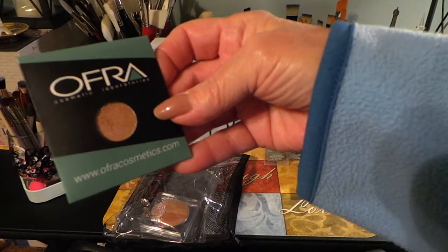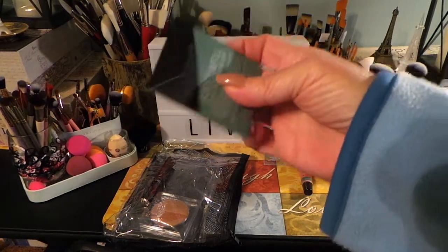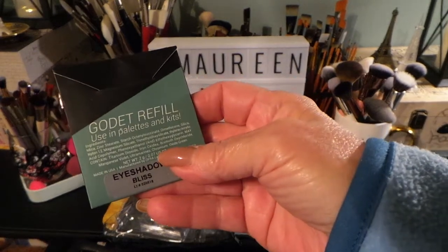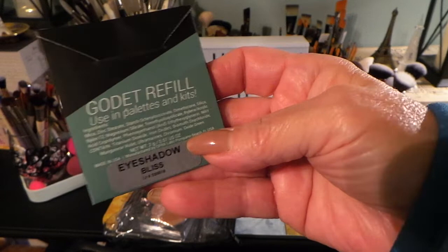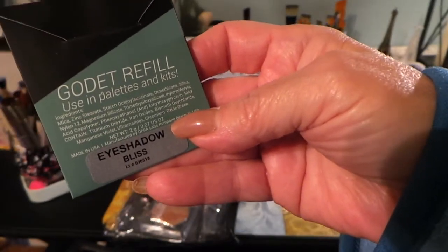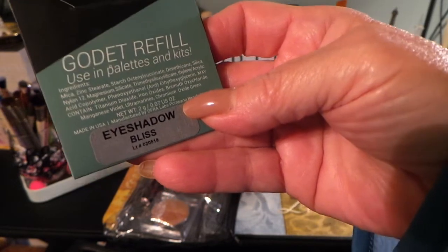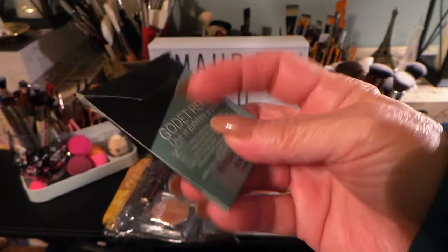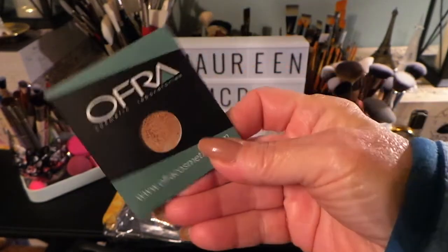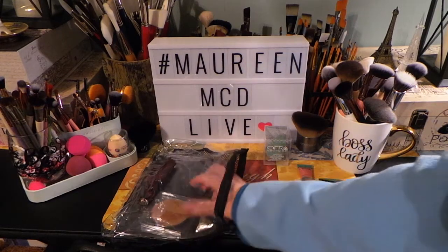The next item in here, I think it says on the back what it is. And this is a refill for a palette and eyeshadow in the shade Bliss. I think the refills for their shadows in Bliss are $9 regularly, and they are on sale on their website for $3. So that's that. Always nice to get an eyeshadow.